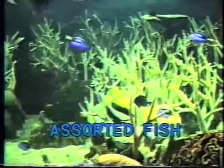There are many, many fishes of different colors and backgrounds, and they make up our beautiful underwater world. Isn't it peaceful? Look, a shark. Wow, a shark.